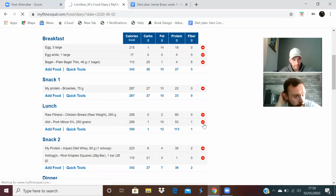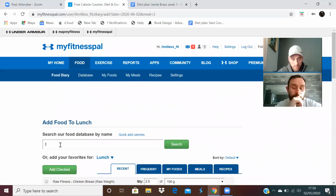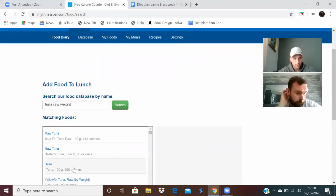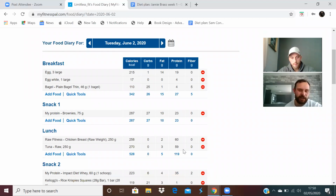Let's say another lean protein. I'll compare it to tuna, which is virtually fat-free, or white fish, virtually the same. I'll do tuna. Raw tuna, 100 gram, 2.5. 2.5 would roughly be 2 tins. One tin of tuna is not enough for me. There you go. So 2 tins of tuna, which would be 250 grams, is virtually the same: 1 gram of protein less, 1 gram of fat more. See how easy it is to swap in and out.